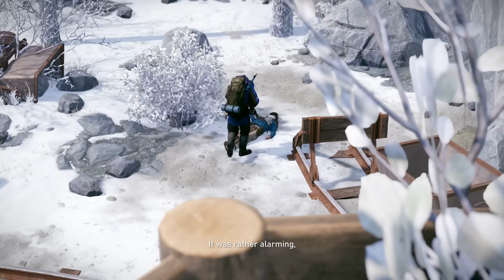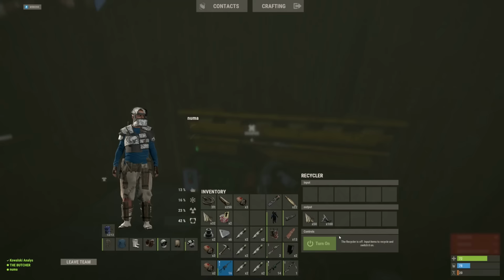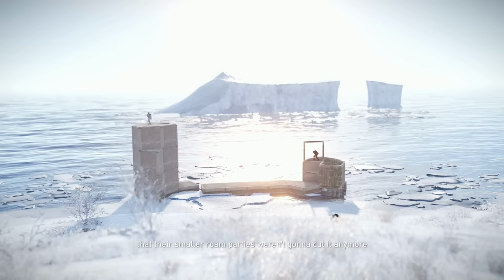It was rather alarming, the amount of smaller groups that we were seeing either teamed up with Mr. Postman or running AT in their name. They were all together. This only showed us one thing. Their guard was still down. We'd only be able to farm them for so long until they finally got the hint that their smaller roam parties weren't gonna cut it anymore, now that we had moved in.